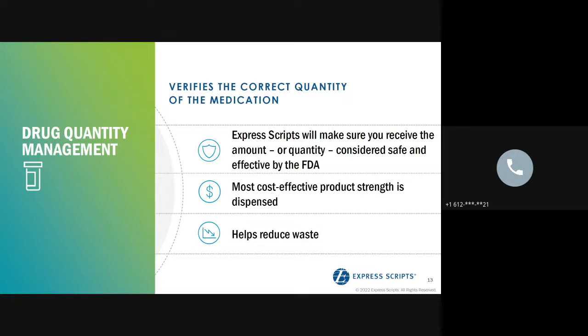Drug quantity management. This verifies that the correct quantity, either tablets or capsules, of the medication is prescribed. So when you prescribe certain medications that are part of the drug quantity management program, Express Scripts just makes sure that you receive the amount or the quantity that's considered safe and effective by the FDA.